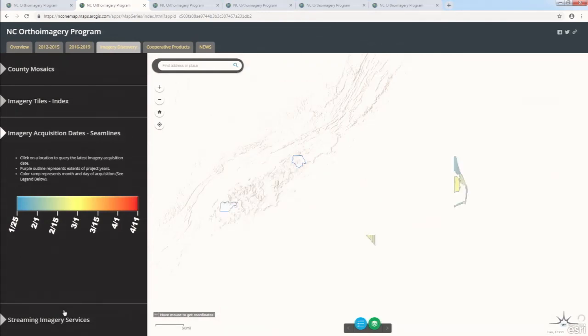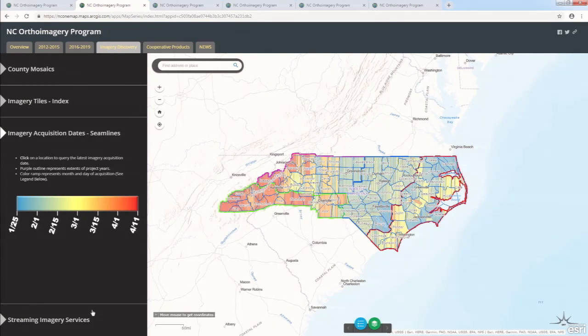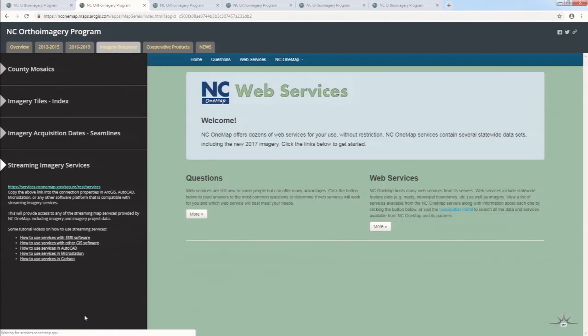Now this one probably definitely won't load. It's a large data set. Hey, surprised. So you can see when the imagery was collected. That's a major thing for a lot of people. If they're looking at the imagery, they want to know what day that was collected so they know the ground conditions. And you can go anywhere in the state and find out what the latest acquisition date for that project was. And then at the bottom we have some links to our NC1Map web services.